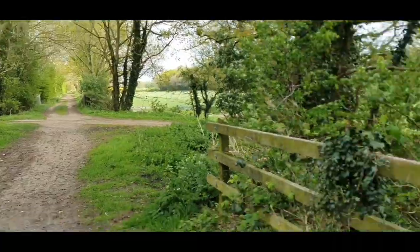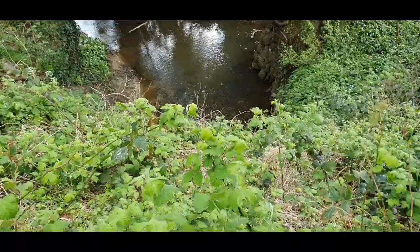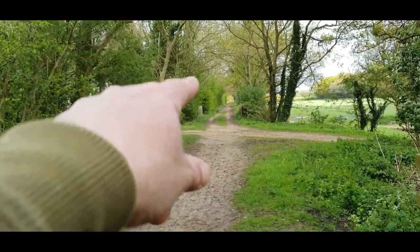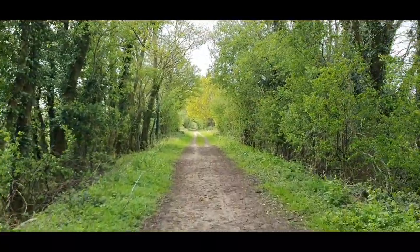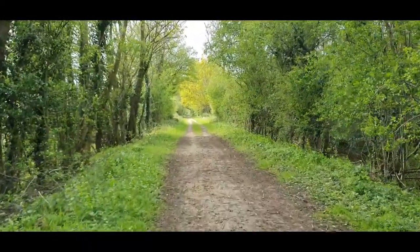Brilliant. So the culvert I was just looking at is running there. The farm occupation bridge, which we looked at, is there. So that's looking towards Reepham, and in front of us now, around about 300 metres, there's another bridge. So we are getting close to the Themelthorpe Curve.